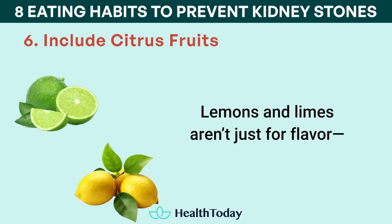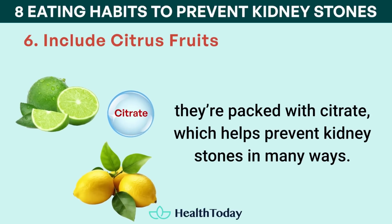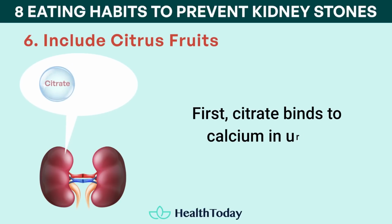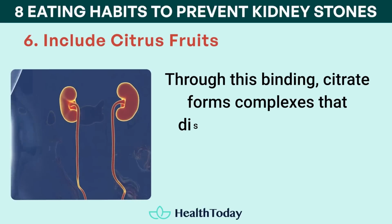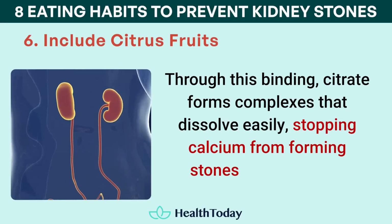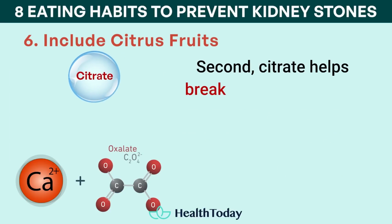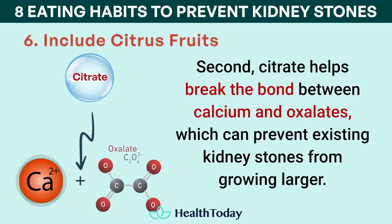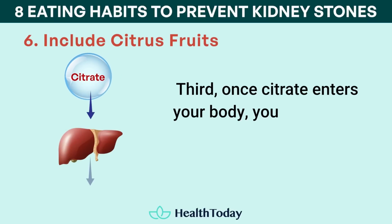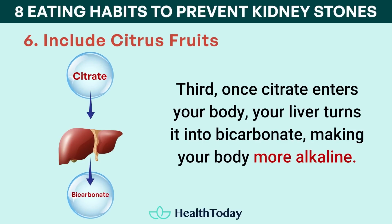Lemons and limes aren't just for flavor, they're packed with citrate, which helps prevent kidney stones in many ways. First, citrate binds to calcium in urine. Through this binding, citrate forms complexes that dissolve easily, stopping calcium from forming stones with oxalates. Second, citrate helps break the bond between calcium and oxalates, which can prevent existing kidney stones from growing larger. Third, once citrate enters your body, your liver turns it into bicarbonate, making your body more alkaline.